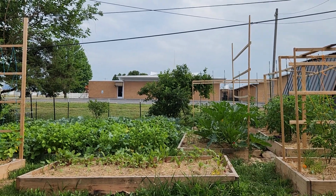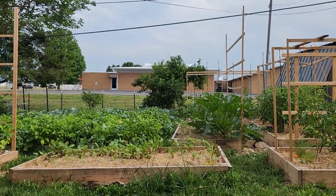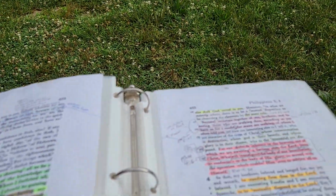Let me see if I can. I don't know where that's at. It's on the right hand side. I'll flip through here and find it. Where does it say that?